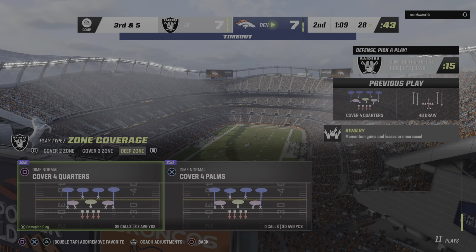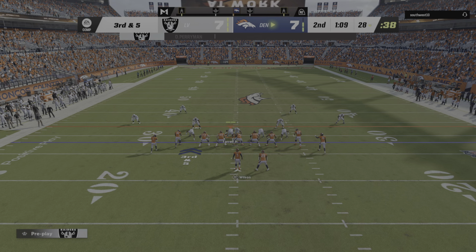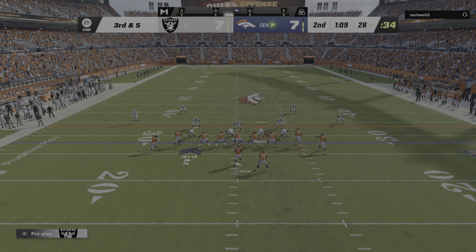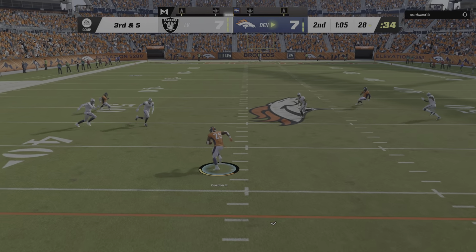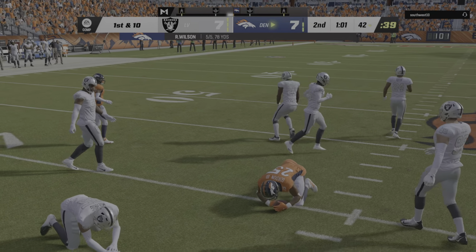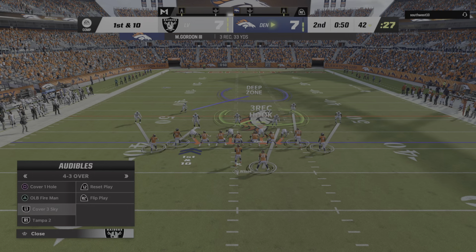Now the Broncos are going to call the first of their timeouts as they'll talk it over here before what will be an important third down. Wilson. Open man is Gordon, complete. And he will have a Broncos first down as they're able to get the third down conversion.